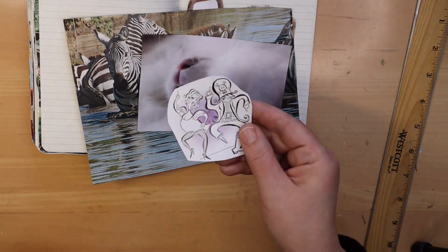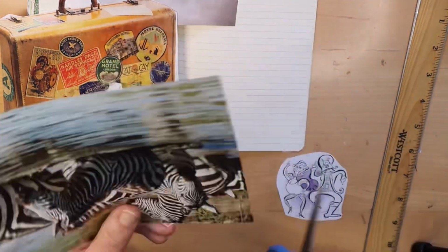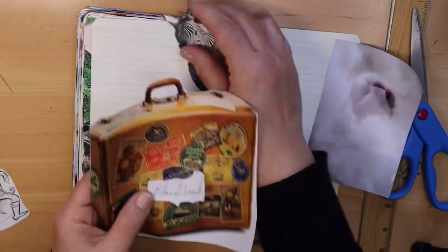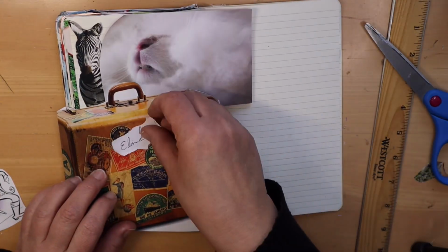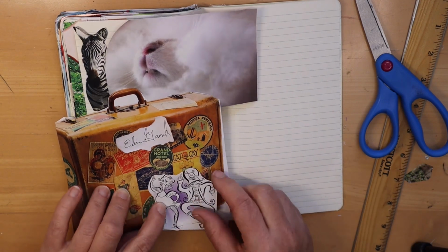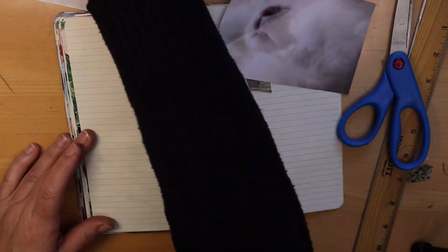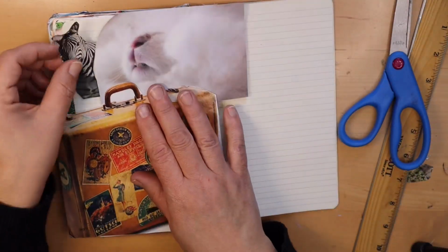Final day, day 31, we have something old-fashioned, zebra, nose, pirate, and signature. So here we go. I gotta cut out a little zebra because I can't really fit all those zebras on the page. And I just love that bunny nose poking out of all that fur. I thought that was really cute. And the big old trunk, the big old suitcase, old-fashioned, love that with all the travel stickers on it. So I already have an idea for this. This one came together quick.